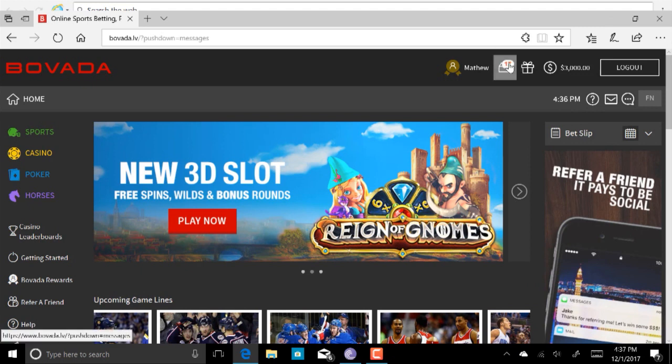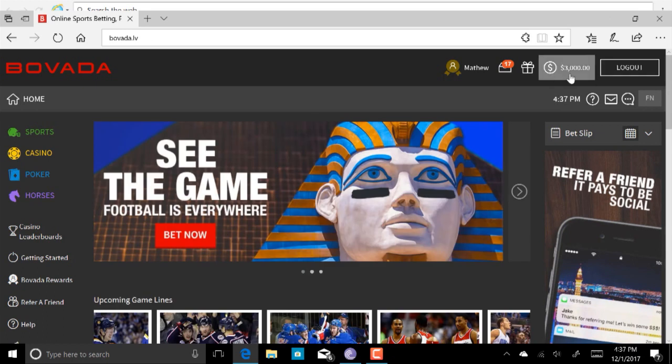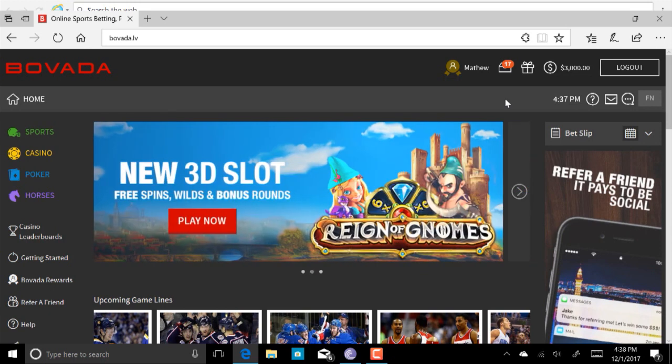Here's a recent withdrawal you can see that I did just a couple days ago. Very obscure number, $251.25. That's because I wanted the balance to be exactly $3,000. It's kind of a psychological thing. I like even numbers, whatever makes you feel comfortable. That's not a luck thing or anything like that. That's just what I like to do.